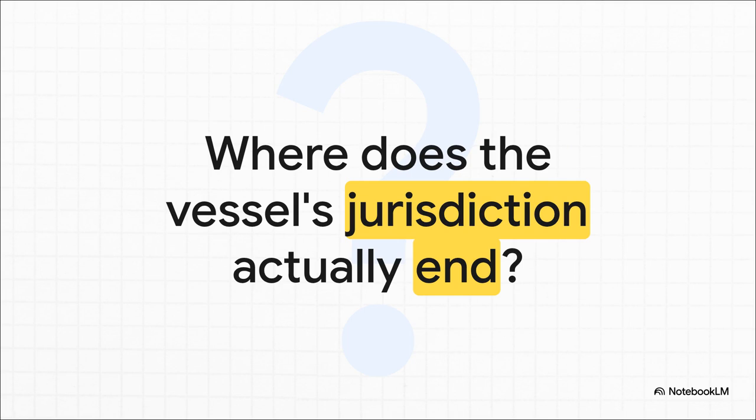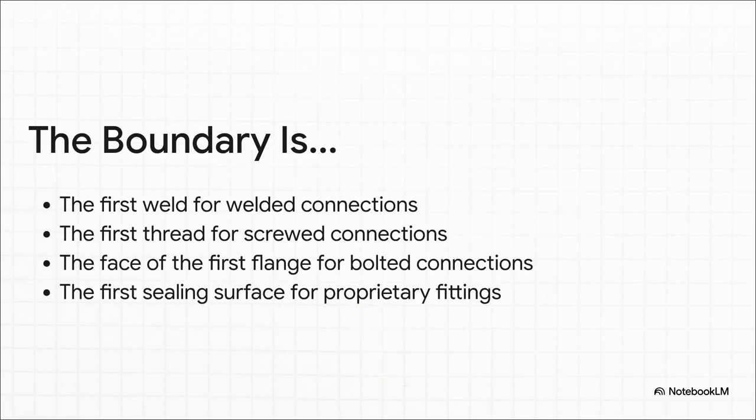Okay, so we've got a pressure limit. That makes sense. But what about the physical limit? If you're looking at a big, complex system, where exactly does the pressure vessel part stop and the piping part begin? Well, the code is super specific about this. And here they are, those exact boundaries.